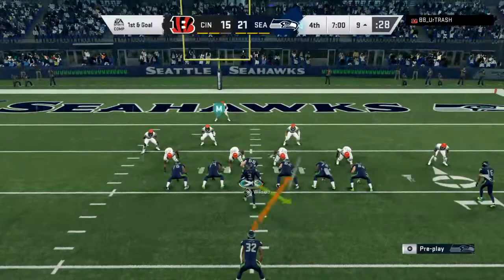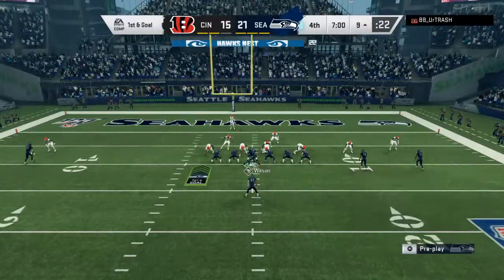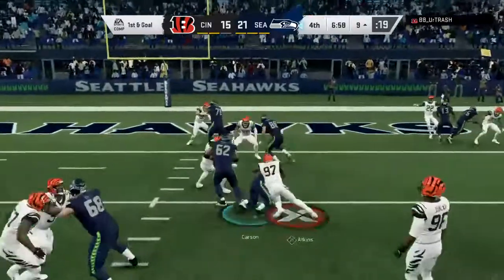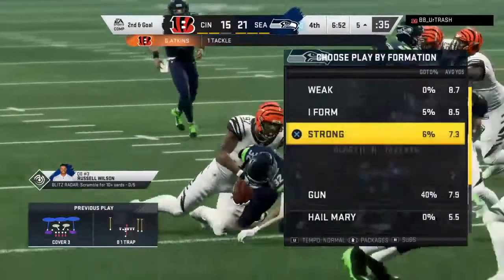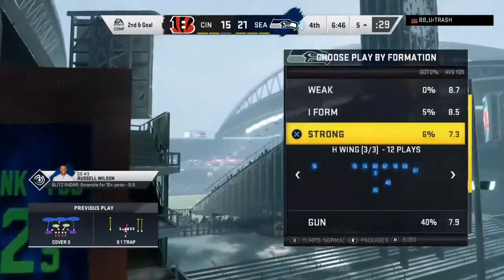So 1st and goal, 6 points here would go a long way toward wrapping this one up. Check three. Go 14. Now it's Carson, and they'll get this from the 8 to the 5. Pickup of 3. Well, with the fumble he had earlier, we know how key keeping the football is here. That fumble earlier probably at the forefront of his mind. Just hold on to this thing.